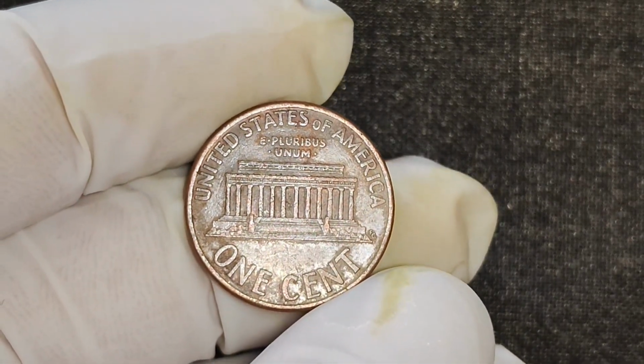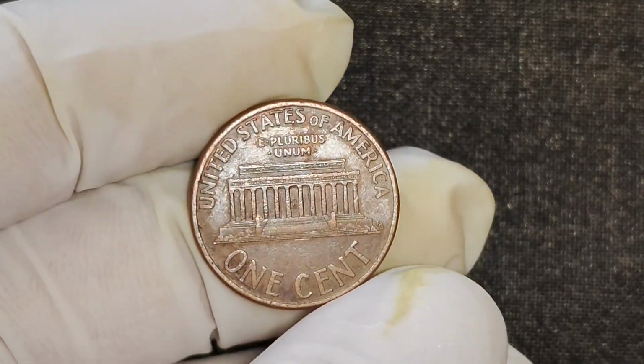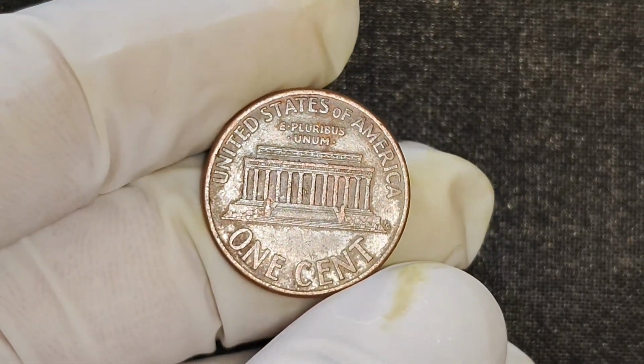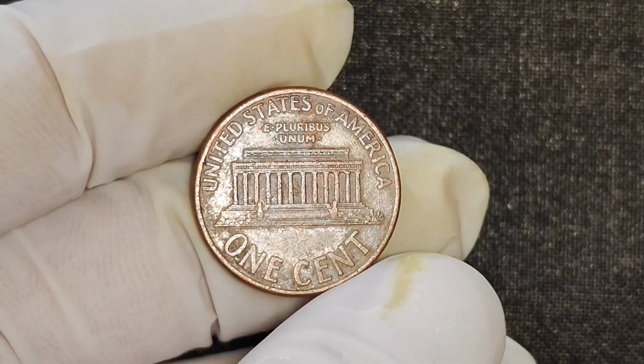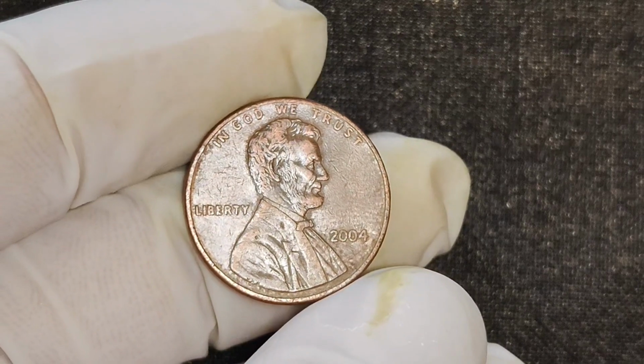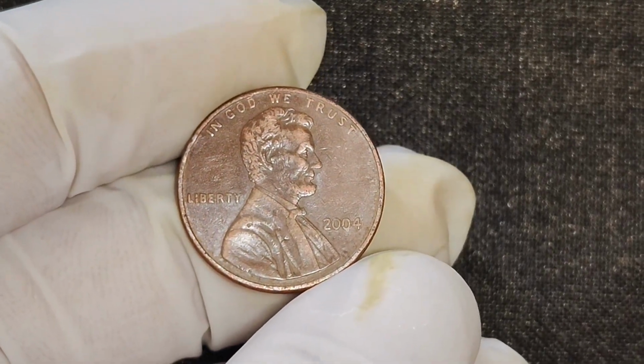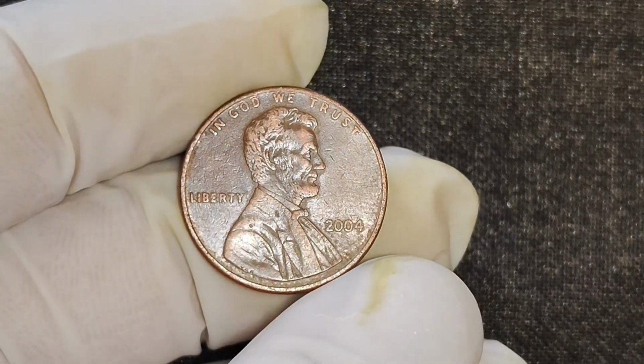You see, most 2004 pennies were made with a mint mark, but some didn't have one. They were supposed to be produced in the Philadelphia Mint, but for reasons unknown, a few slipped through without the little P, D, or S stamp. A tiny error like this might seem insignificant, but when it comes to coins, it's a game changer.